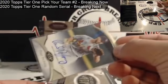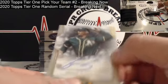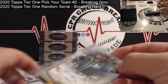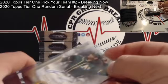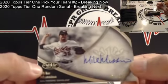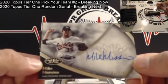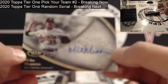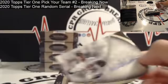That's a thick relic. Extremely thick. We'll do the back auto first. Jesus Lizardo, 282 of 299. Didn't feel very heavy, but very thick. Lizardo, 282, is going to Patrick Angle. And 32 of 100, Mike Mussina, also going to Patrick Angle.